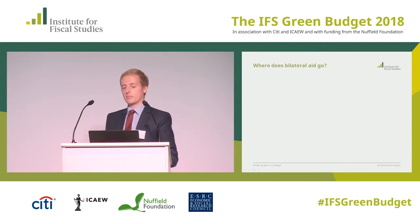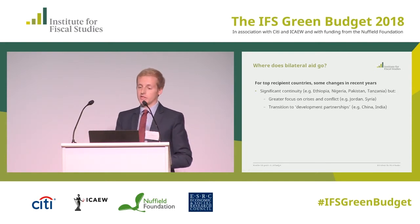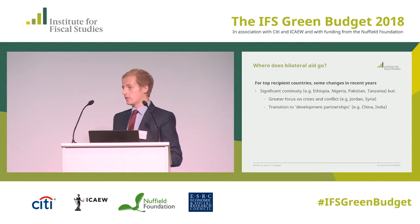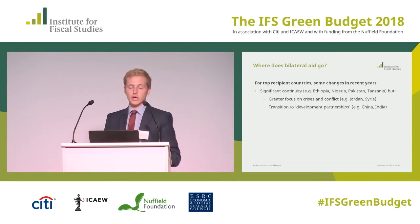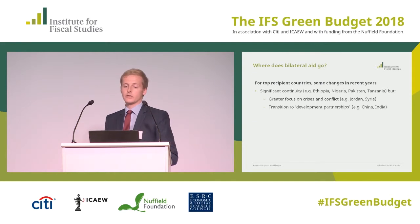And when we're thinking about where this bilateral aid goes, we could think about the top recipient countries that receive this aid. Now, there's been some changes in recent years, but also significant continuity. The choice of recipient countries for UK aid reflects a pretty broad range of factors, including the poverty rates of those countries, but also the comparative advantage that the UK thinks it has in delivering aid to those countries.